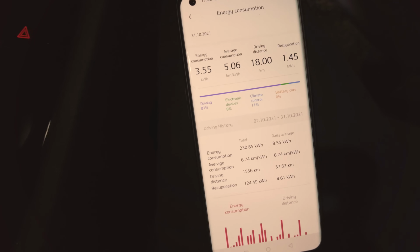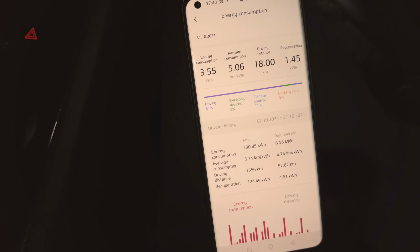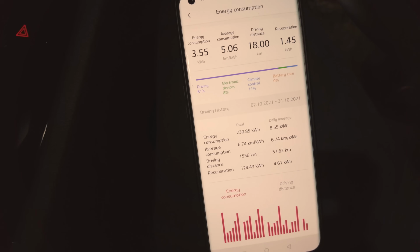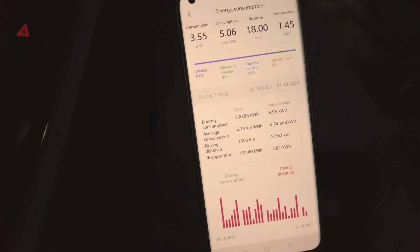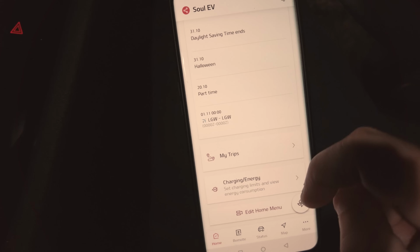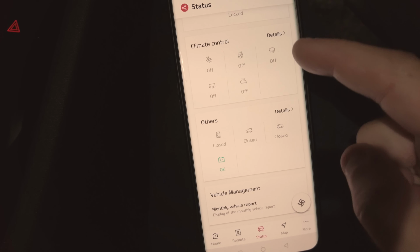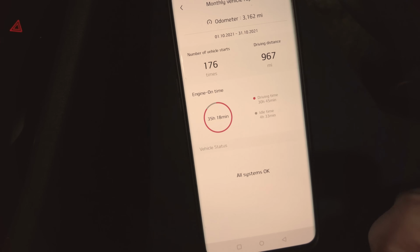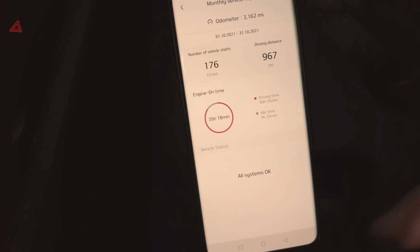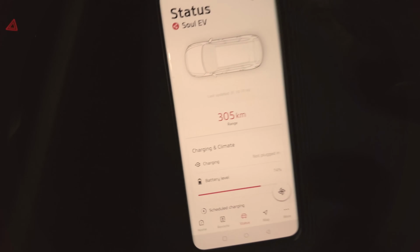Then we've got an energy consumption page, and this is data that most people don't need, but it's something that I love having, because if you want to look at it, just out of curiosity more than anything else, it's there for you. So I think that's really nice. You can see your energy consumption, you can see graphs, you can see driving distance, and on the main page at the bottom, there's a monthly vehicle report which will let you look at how many miles you've done, the number of start stops, cycles. So much information available to you.